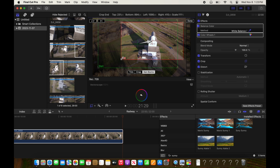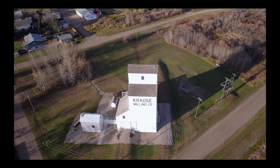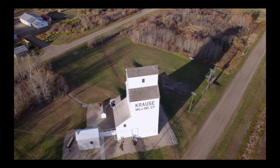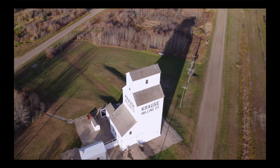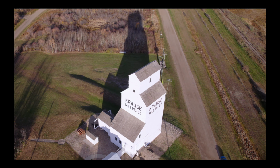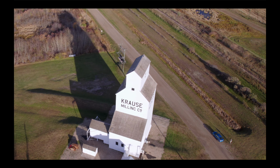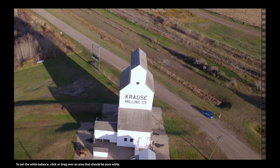So once I'm done, I just click Done. And then I'll watch the clip again on the full screen. And I might even tweak it some more if I'm not happy with it. It's fun to play around with. And sometimes it can make a huge difference, even when you have some unwanted shadows or whatever it may be, some glare in the picture. You can deal with it that way.